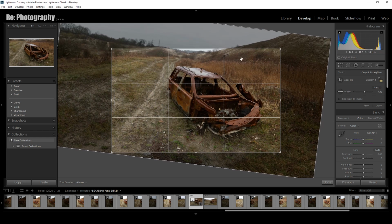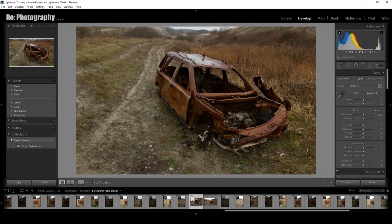Pull a bit more sky out. So let's have a look at that. So yeah, that to me is on the tilt, and it's just a little bit more awkward and uncomfortable to look at.